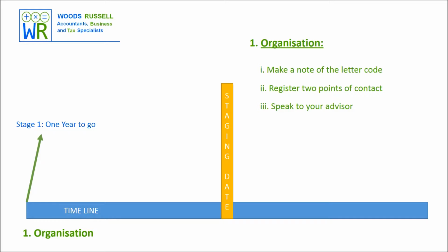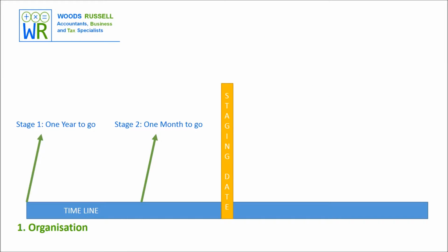So stage 2, this is 1 month to go before your staging date, and I call this the scheme stage, which means you should essentially be looking at getting a pension scheme together, and you should really be doing some research into different pension schemes.